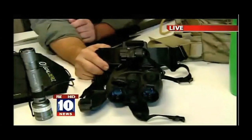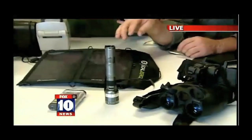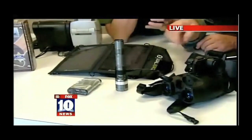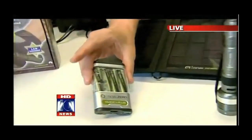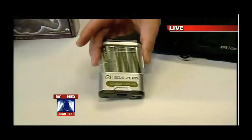Wow. And what about cell phones? This will charge all kinds of things? Exactly. Anything that has a USB cord, you can connect right in there, and it also charges this set of four AAA batteries, so if you don't have any, you can charge up those batteries as well.